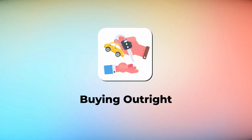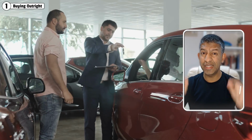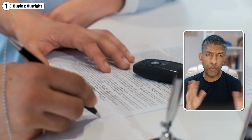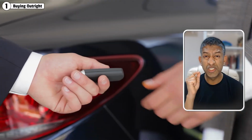Right, let's start with buying outright, the simplicity premium. This is the most straightforward, but also the least common. Buying outright. You want the car, you transfer the money, and that's it. No monthly payments, no APRs, no weird end of contract fees. You own the car 100%. This is great for people with cash sitting around. There's no interest or finance costs. You can sell the car whenever you want, and it's in your name from day one.